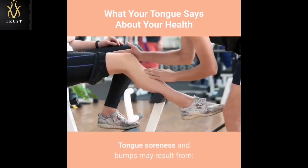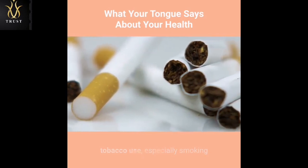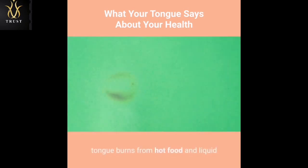Soreness and bumps may be even more concerning if you're also experiencing pain. Tongue soreness and bumps may result from tobacco use, especially smoking, mouth ulcers, canker sores, accidental tongue biting, or tongue burns from hot food and liquid.